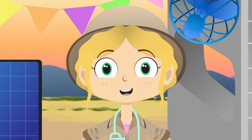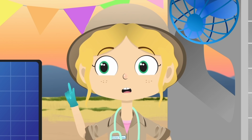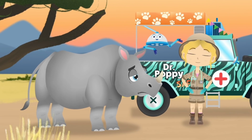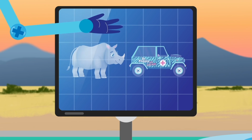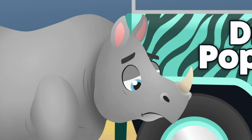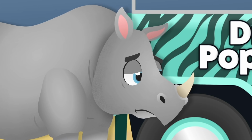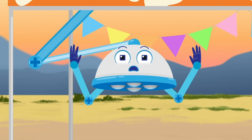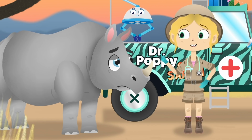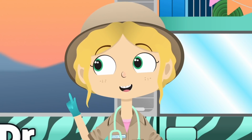Now, it's time for our last patient. Shaka the rhino. Look, here he comes. Rhinos are enormous. They are covered in thick skin as tough as a suit of armour. And even though they only eat plants, they can grow to the size of a large car. Hello, Shaka. What seems to be the problem? Goodness. Something is making you very itchy, isn't it? Let's have a look and see. Robbo, magnifying glass, please.